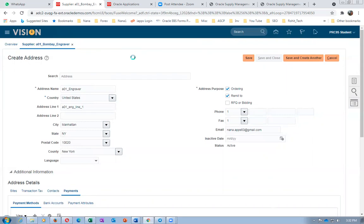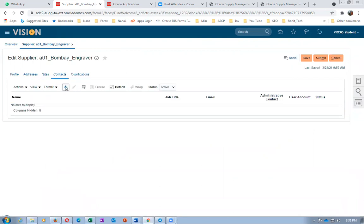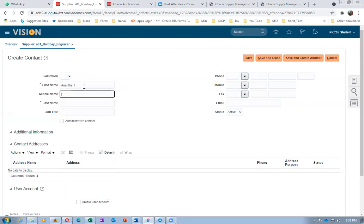So we have now completed creating the address. We'll now go and get a contact. The contact resides on this address actually. I'll go to the contacts, and then we'll create a contact. Click on plus, and let's create a contact. First name is Ananta one, and then the last name is Nana one.